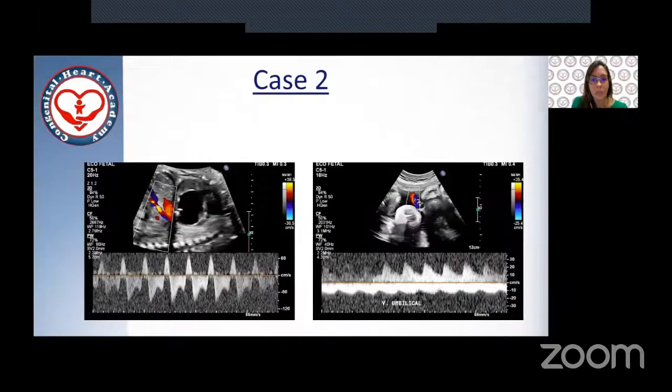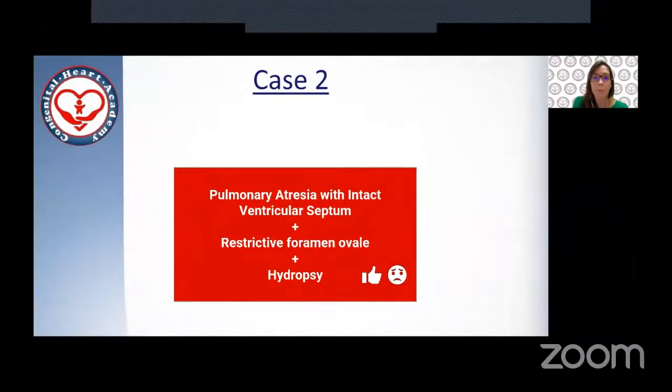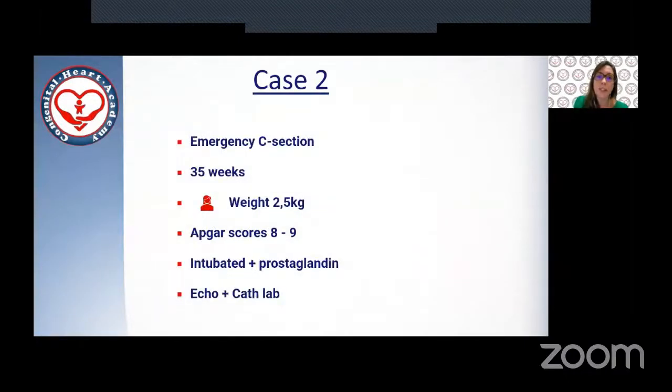And in this Doppler, we can see in the ductus venosus a reverse A-wave, and in the umbilical vein, there is pulsatile Doppler. So this baby was in big trouble. It was not just the pulmonary atresia with intact ventricular septum, but also with the restrictive foramen ovale and with hydrops. So she went for an emergency C-section at 35 weeks.